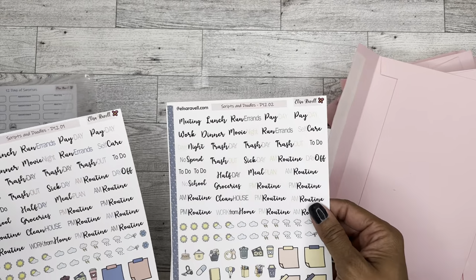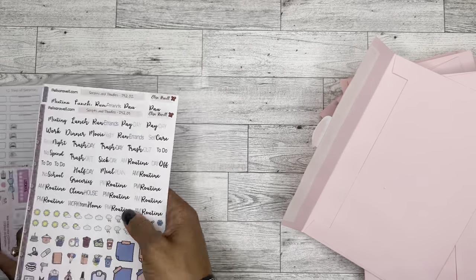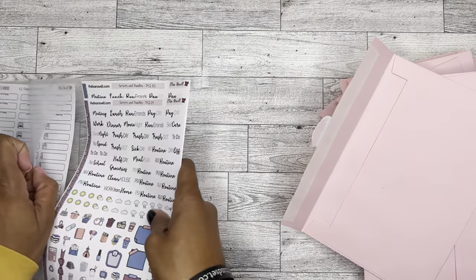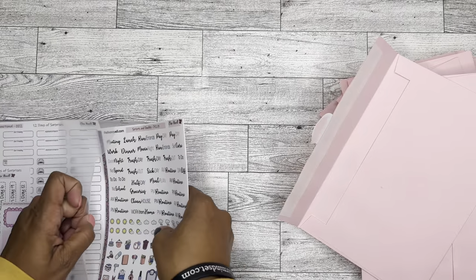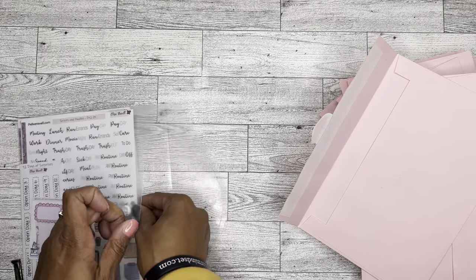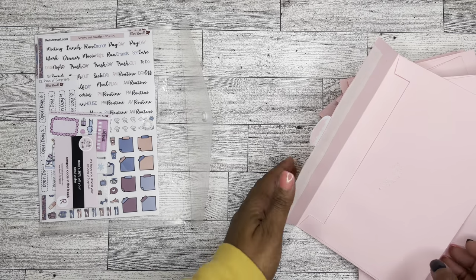Cute. Yeah, those are cute. I like those. And I'm going to just pop those in this little envelope if I can. That way I can keep all of these things in the same spot. Yay! All right, so day 1, cute.